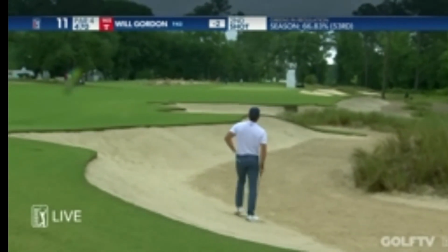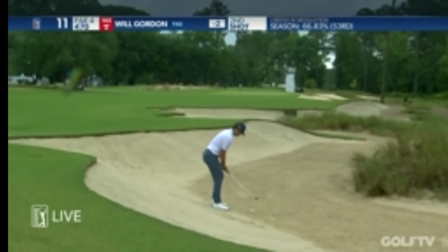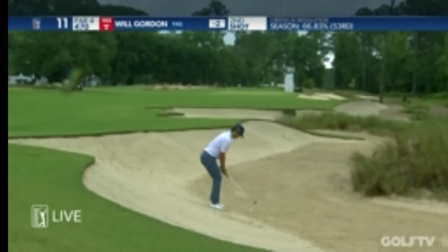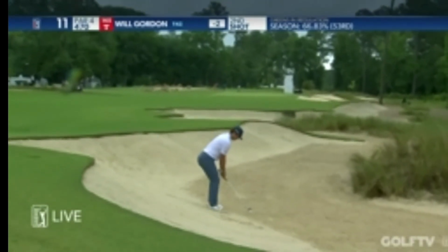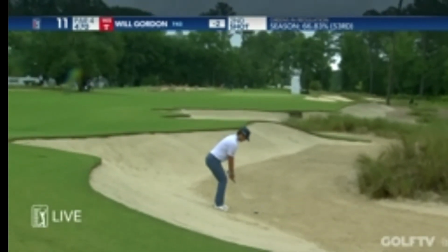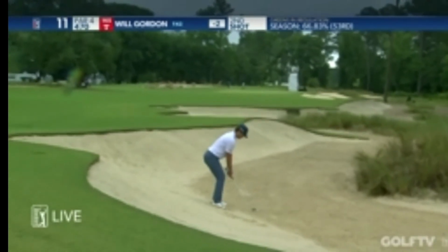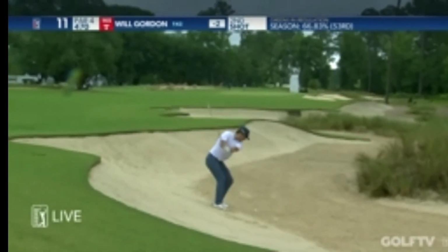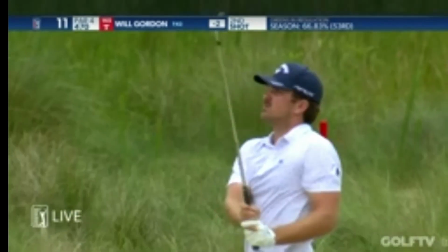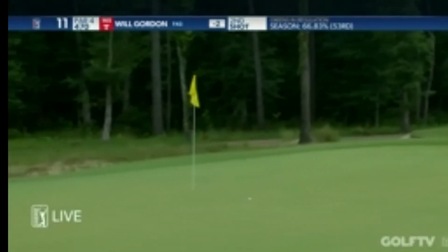Probably a pretty good angle to be able to fade something in there. You know, early in the week, the tour decided these were all sandy areas, not bunkers. Surprising that Will Gordon didn't take a practice swing in here? Well, on a full shot, not necessarily, because you don't really have to get a feel for the sand. You're trying to strike the ball first here anyway. But yes, around the greens would be a tremendous advantage.